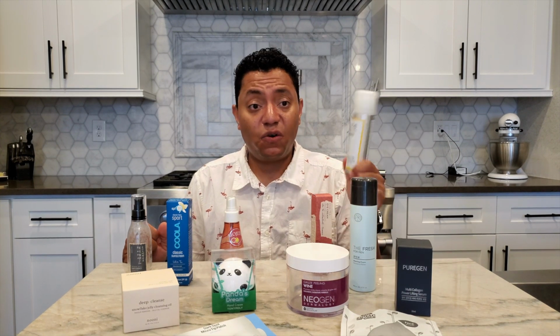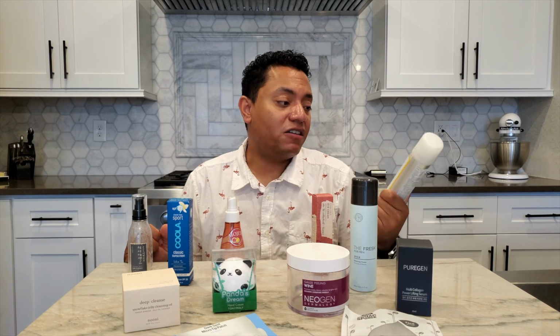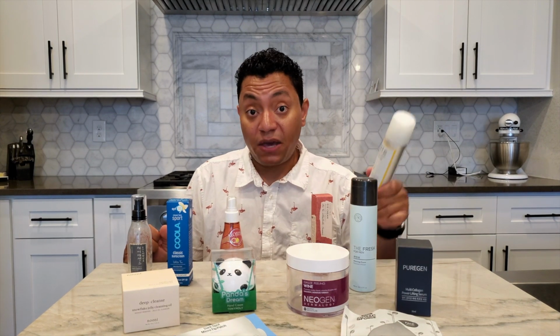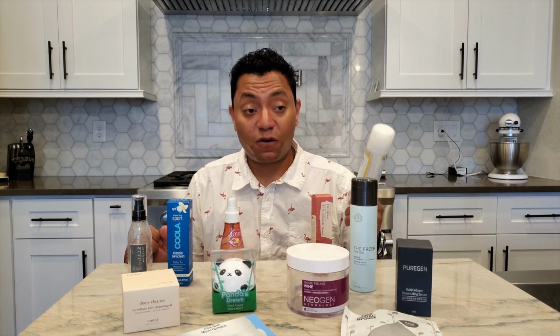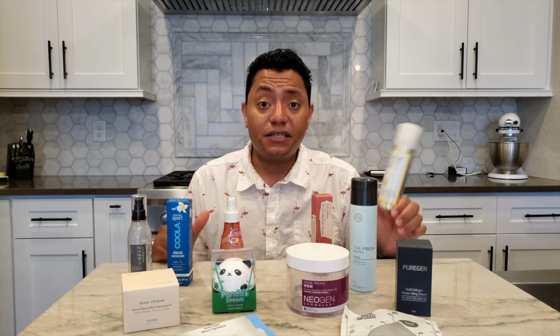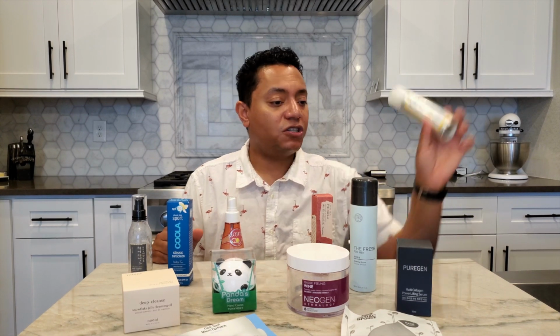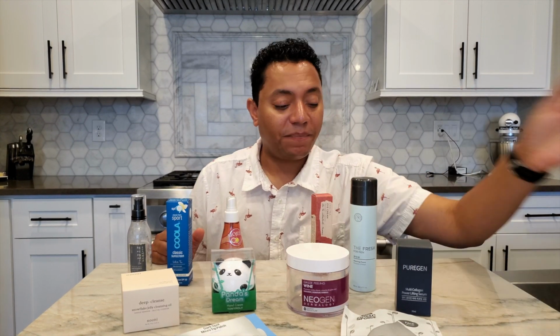So yeah, this is just one that's gonna move. It's done out of my routine and I'm ready to move on to something else. But if you're looking for SPF 50 in a setting spray over makeup that's not gonna really disturb your makeup, it's a decent option. So yeah, there's that. I guess I'll just set these over here maybe, yeah.